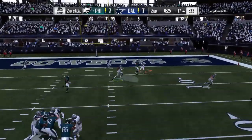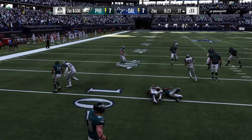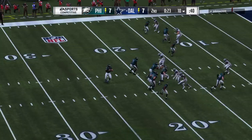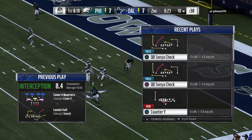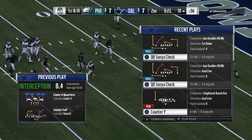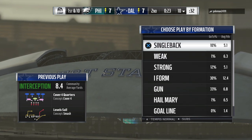Working from the gun, Wentz into double coverage, and it's intercepted. Picked off by Anthony Brown, and he'll be brought down at his own 10-yard line. Well, they thought they were going to break the tie. The defense had other plans. They were already in field goal range, but boom, an interception.